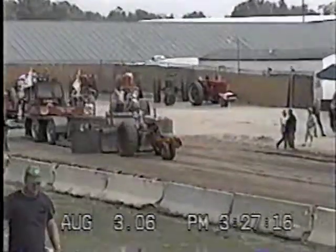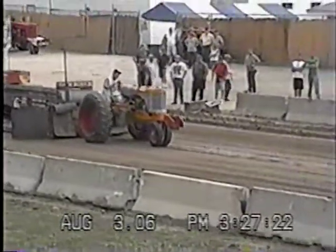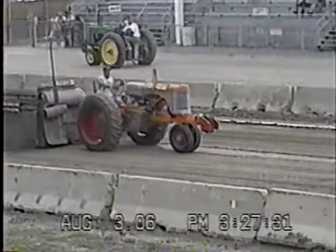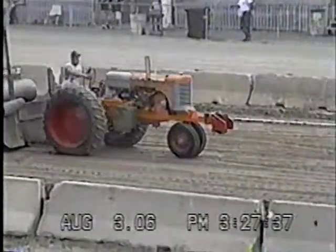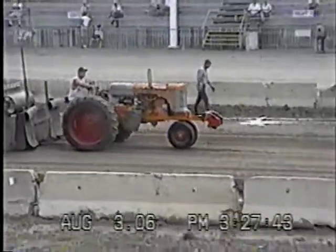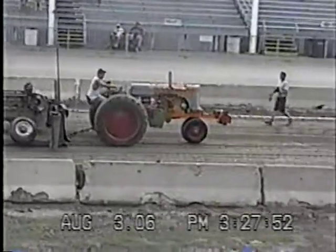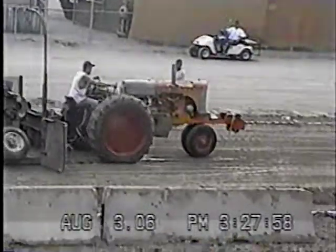So this is a 1947 Farmall M. There goes Doug. He's moving it down the track in his 1947 Farmall M. Next up, we're going to have Christopher Burr from Eaton and his 1958 John Deere 620.